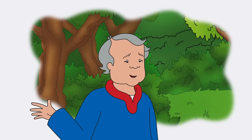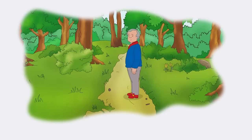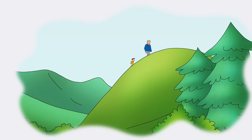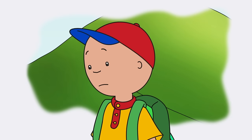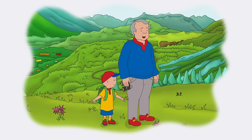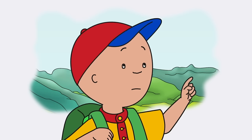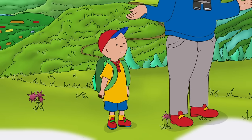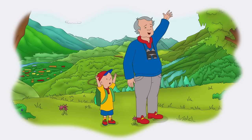Come on, Caillou. The best view in town is straight ahead. Caillou snuck the blueberries into his bag. He hoped they would find lots more. But he was disappointed when they reached the top of the hill, and there wasn't a blueberry in sight. Grandpa, do you see any blueberries, or raspberries, or any berries? No, but check out that view. Look, a hot air balloon. Hello? I don't think they'll hear you, Caillou. But they might see us wave. Hi, hello. Hello.